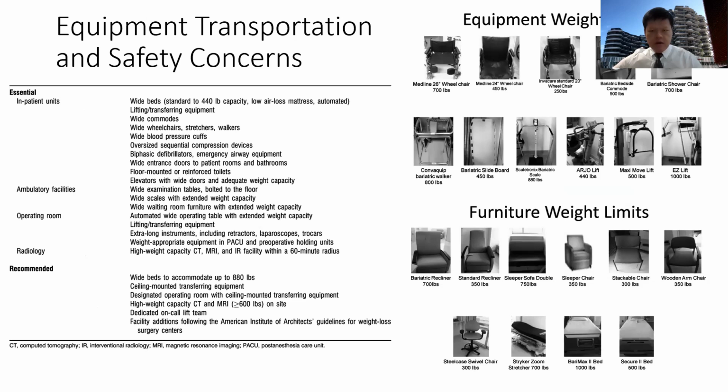While the patient is in the hospital, there are multiple concerns in transportation and safety. We need wider beds, we need heavier lifting and transferring equipment, we need wider commodes, wheelchairs, wider blood pressure cuff, just to name a few of the differences. In the operating room, we probably need a larger table, and we need to check the weight capacity of our table so it is safe in most of the patients doing surgery on them.